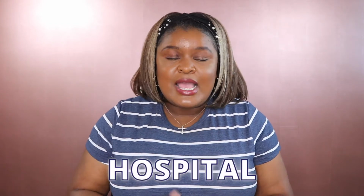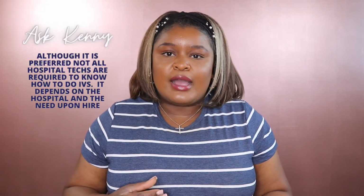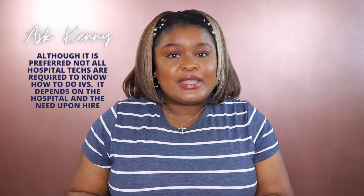So the next type of pharmacy setting is hospital. Hospital is a little bit different. Typically, the pharmacies are tucked away in the hospital because, of course, you don't want the patients to know where the pharmacy is, because that's where all the good stuff is. But typically, a few things that you will see done by hospital pharmacy techs are IV infusions.